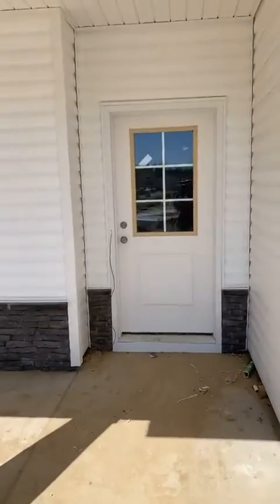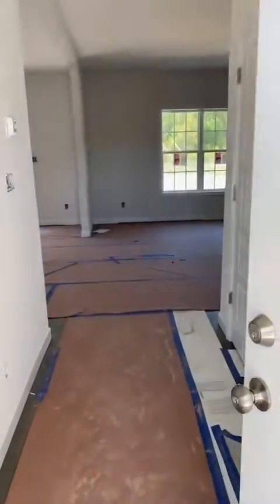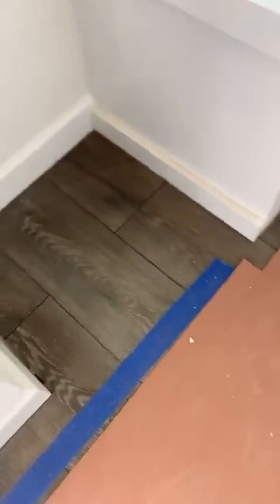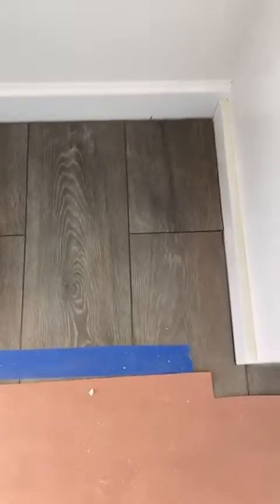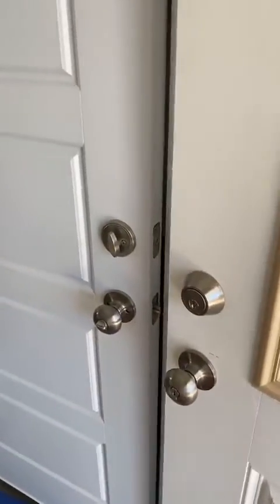It is approximately 2,000 square feet. 3 bedrooms, 2.5 baths. All 3 bedrooms are up as you walk into the front door. That's just paper covering the flooring that's been laid down. Standing here at the front door, that's the door leading from the garage, which most people will probably be using when you drive up and park in your 2-car garage.